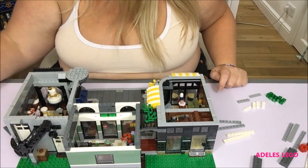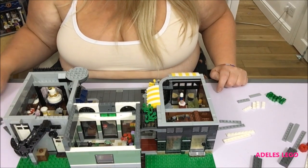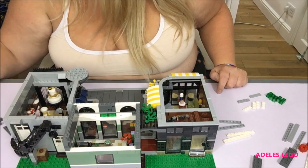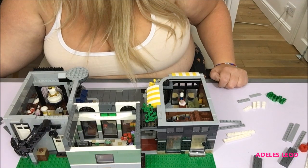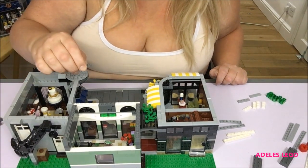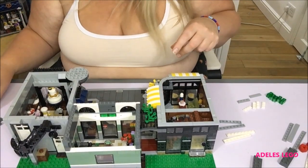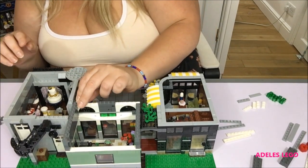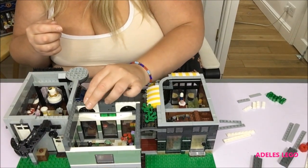12 of them. 1, 2, 3, 4, 5, 6, 7, 8, 9, 10. 2 more. 11. 1 more. There we go. 12. So this one sits 1, 2, 3, 4, 5, 6. So it sits on there. And then these painstakingly have to go individually along here. 6 on one side, 6 on the other side.